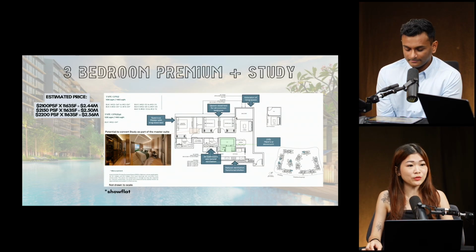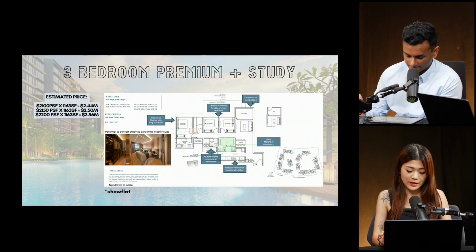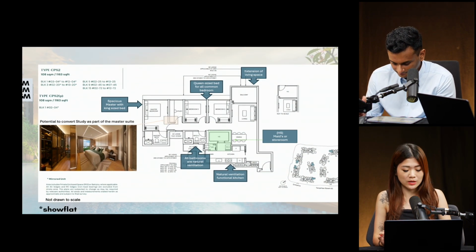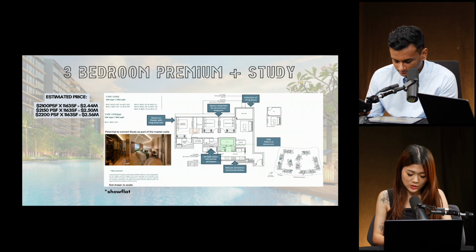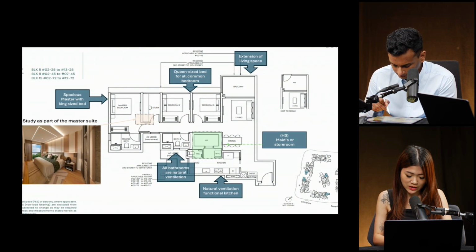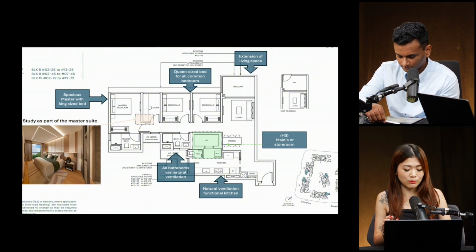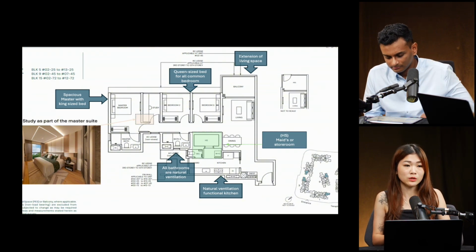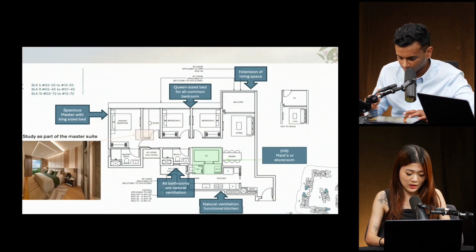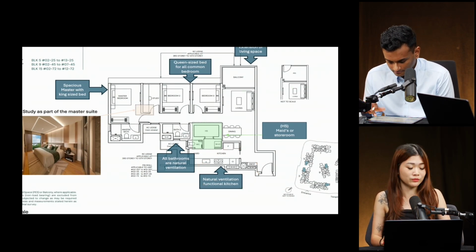Alright, so now coming to the 3-bedroom plus study, we can see that we do not have a dumbbell layout from here onwards already. It's a straight walkway to your bedrooms. For the kitchen, this is where natural ventilation comes in because you actually have a window at your yard area, right? So take note that your 3-bedroom compact and below, they do not have natural ventilation because there's no window. Same thing for your bathrooms. For the 3-bed plus study, there is also a window here for natural ventilation.